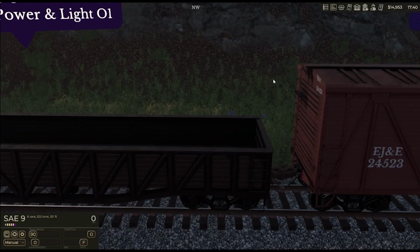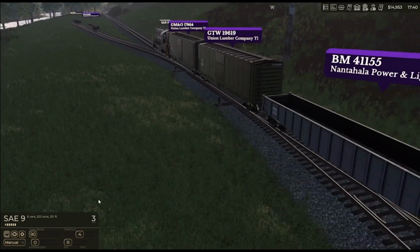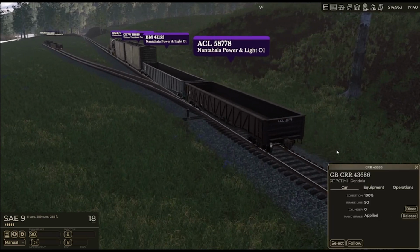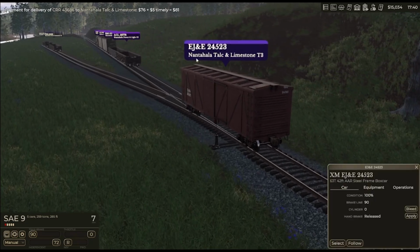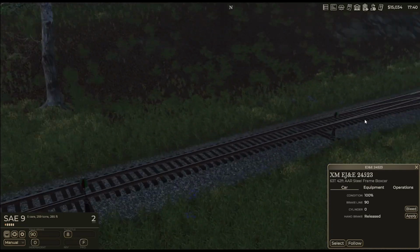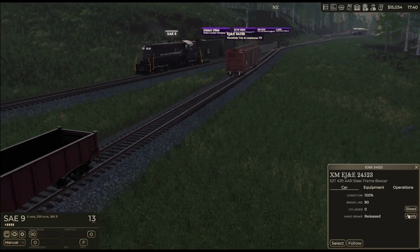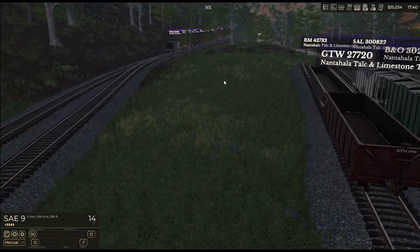All right. And one last fly switch here. Much better fly that time. All right, let's go back and get our train. I think they actually cleared the switch. Yeah, they did. Cool beans. All right, we're going to get this back together, and then we will see you guys for our last little round in Nantahala. Catch you guys in just a moment.